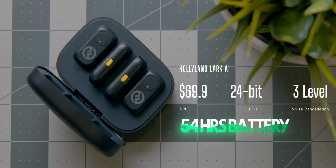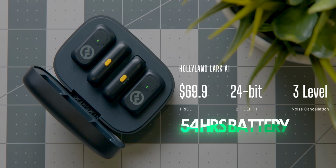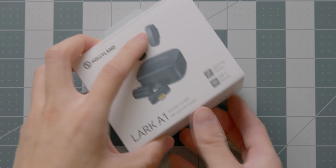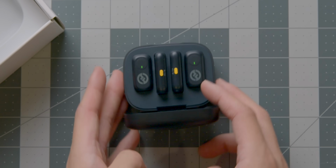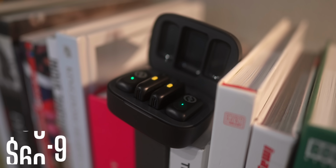But if you're thinking, that sounds awesome, but I just use my phone, I don't need all that professional audio stuff, this is where the A1 comes in. This is designed specifically for smartphones, and it is ridiculous what you get for the price. I thought the packaging was honestly empty, and I picked up the transmitters because they were that light. They weigh 8 grams each. They also stick to your shirt with magnets, so you've got that option as well.